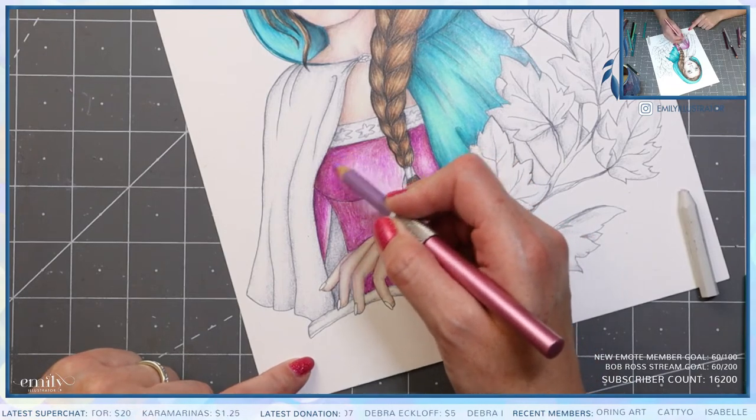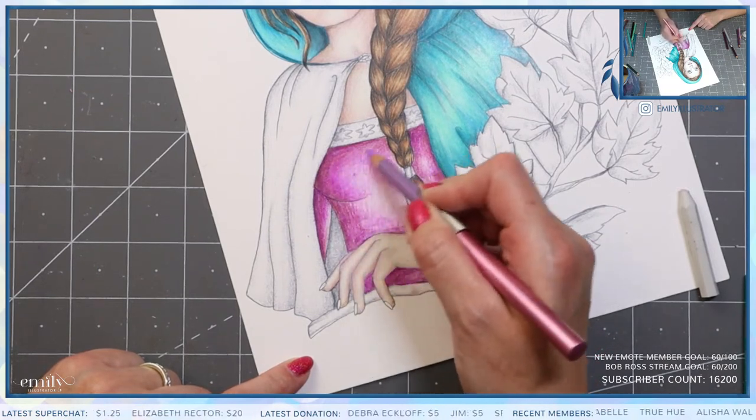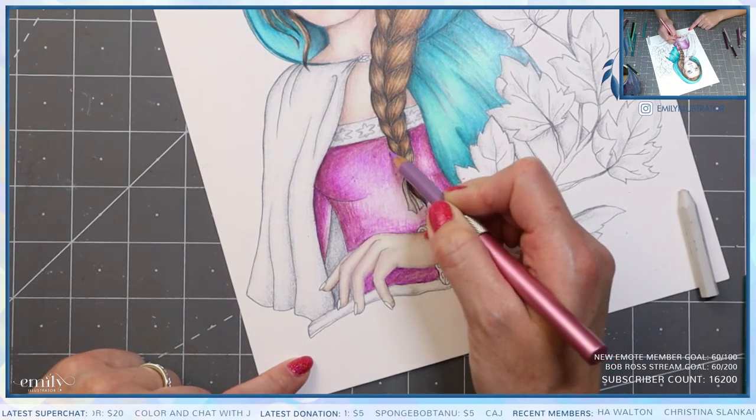All right, so we're gonna do lilac. It's a little bit more purpley, but I want a little more of a transition from the darker colors to the lavender. And we're definitely gonna use that white on top of it all to kind of smooth it out.